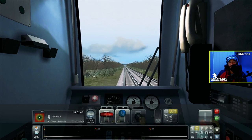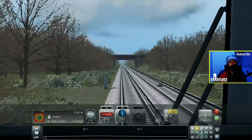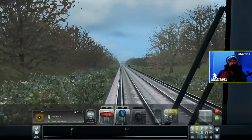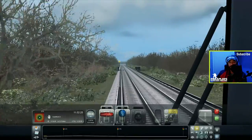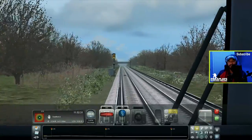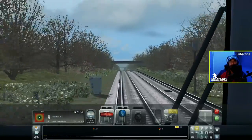AWS telling us it's all clear, and actually on screen I can see what looks like two yellow lights, which actually means the block after this block, the one more after, currently we will have to stop. So it's giving you a pre-warning. The AWS is probably going to go off. There we go. The automatic warning system. If we don't abide by that and press that button, the automatic brakes will come on because there is danger up ahead.